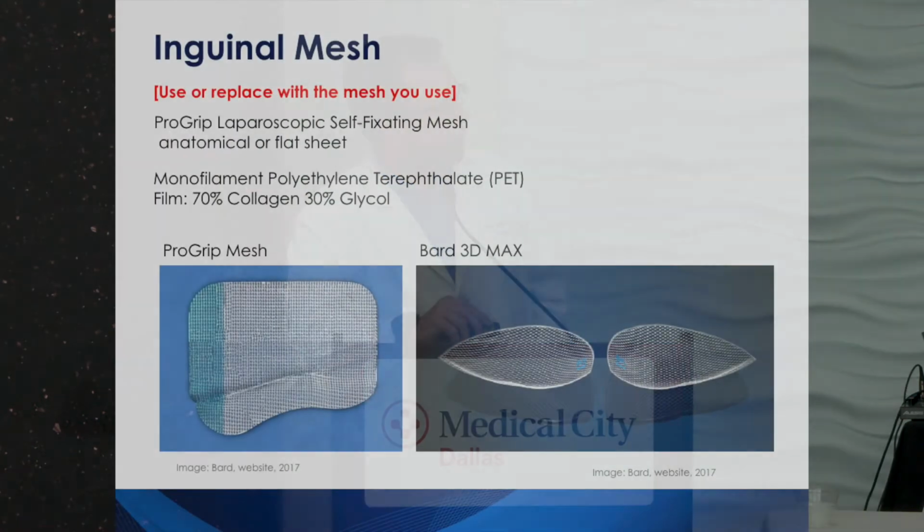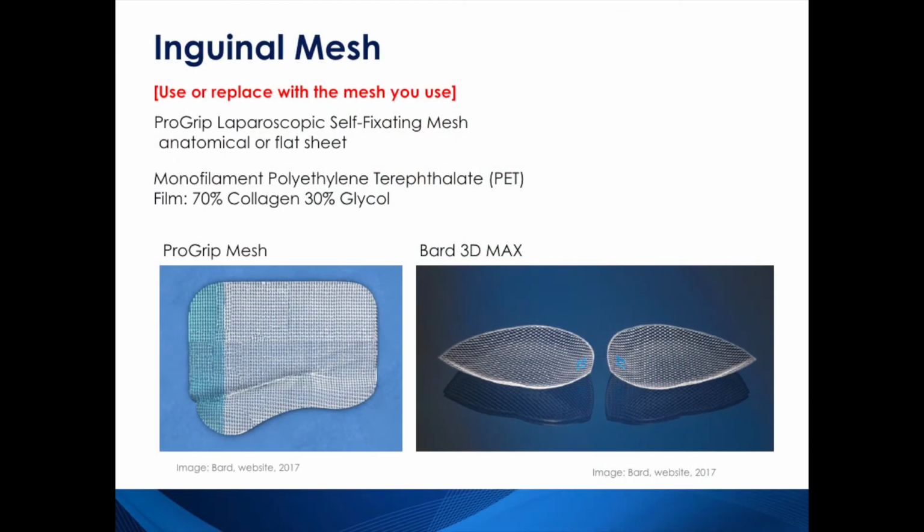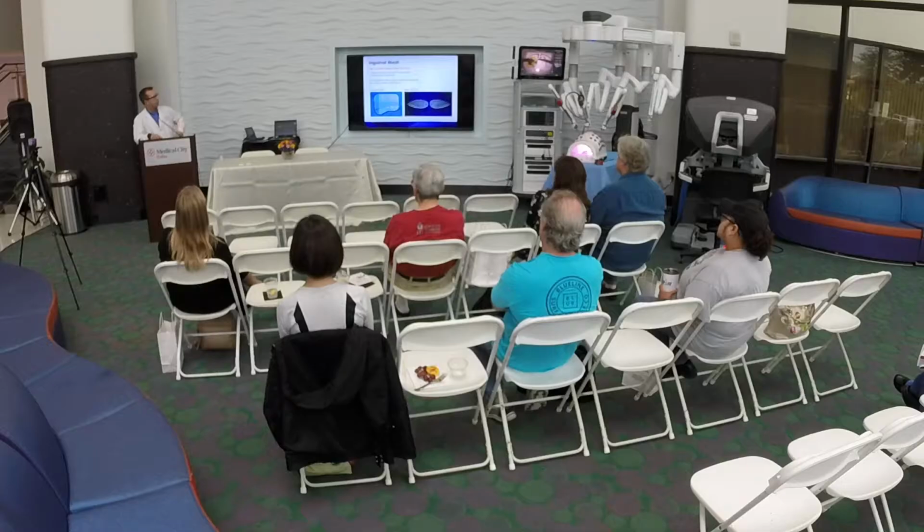Another excellent mesh that I used to use years ago is on the right, and it's called 3D Max, and it kind of reminds me of a contact lens because it's concave. These meshes are pretty large. They're about 10 to 15 centimeters, so you can think about a note card. You want the mesh to be actually larger than the hernia so that recurrence is low.